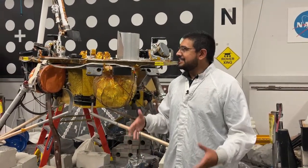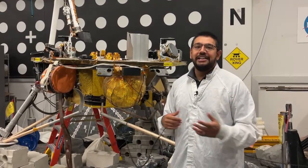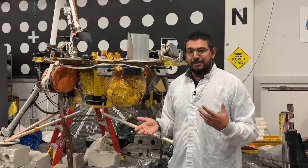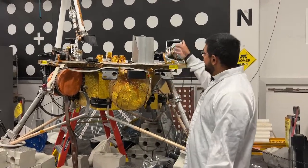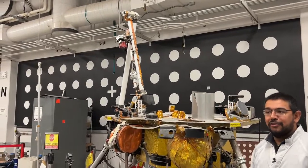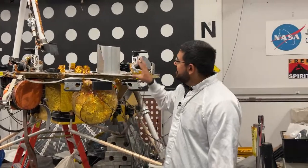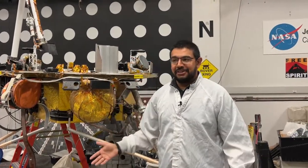So this was created as a test environment and as a universal test environment, so we can reshape it every time we have a new mission that needs space. One of the things you were mentioning behind me, the black and white dots are a cal target. So for some of our rover missions that were in here, they were testing some of their cameras and doing some calibration. They used that target to test out their cameras.